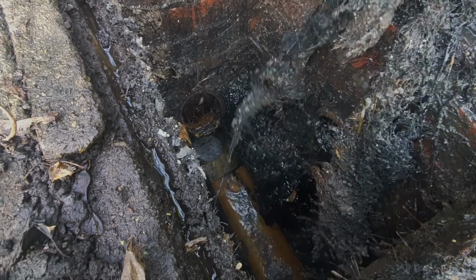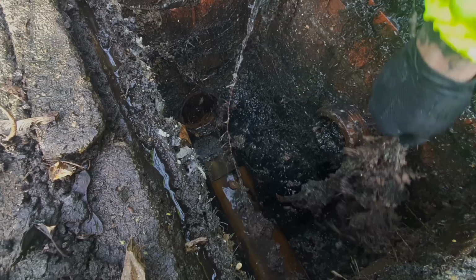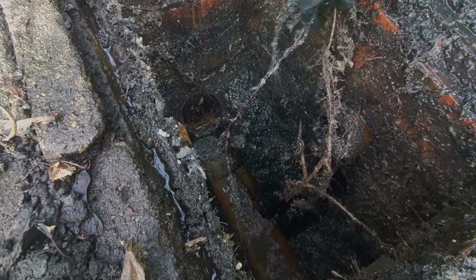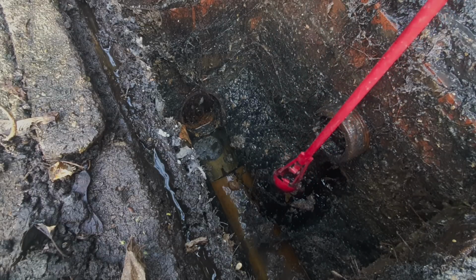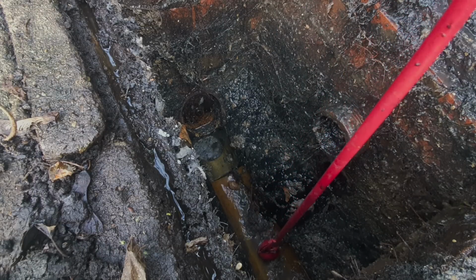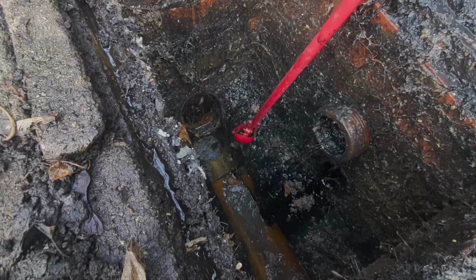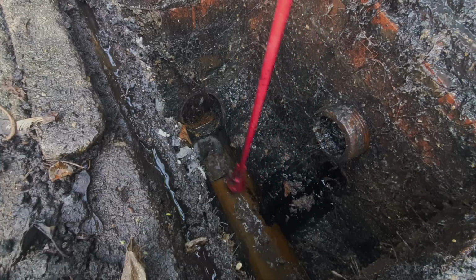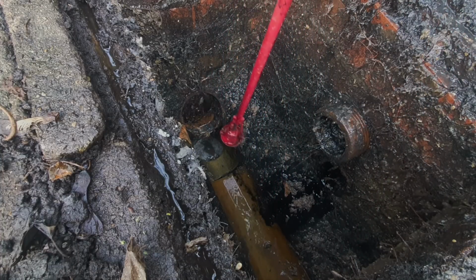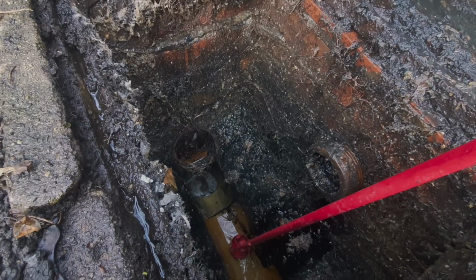That's a big root. Oh dear. Yep. That was not helping matters, was it? No wonder the rod didn't go in. Don't often see the cap in the trap there. You just see that, yeah. Just here.